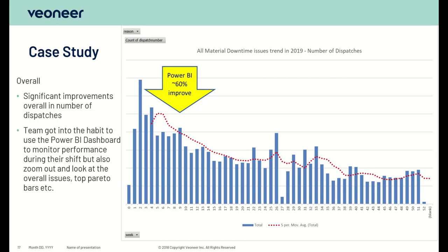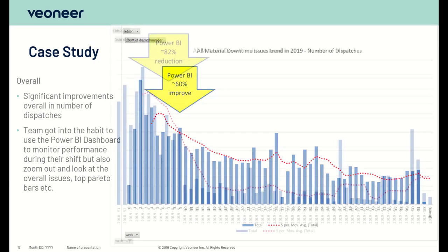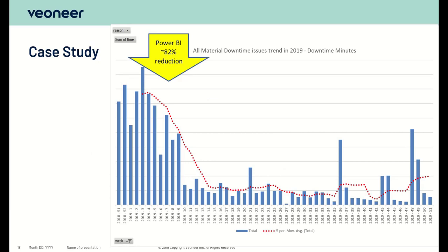And when we look at the overall, we had significant improvements in the number of dispatches. So the team got into a habit to use the Power BI dashboard to monitor the performance during the shift, but also to zoom out and look at the overall issues to the top Pareto bars. So overall, we managed to achieve a 60% reduction in number of dispatches throughout the year, closer to the end of 2019. But what's even more dramatic was the downtime reduction.